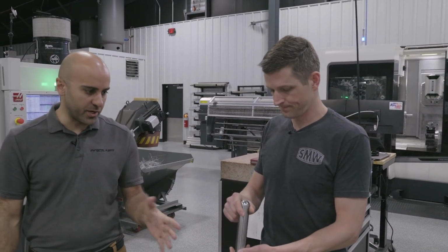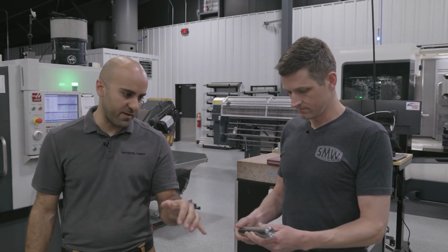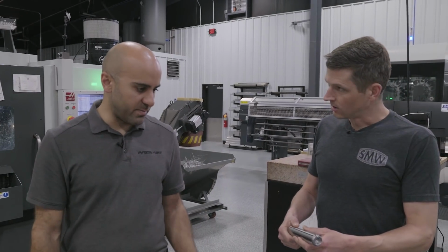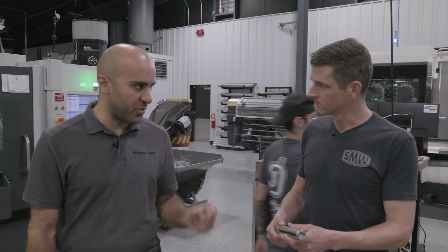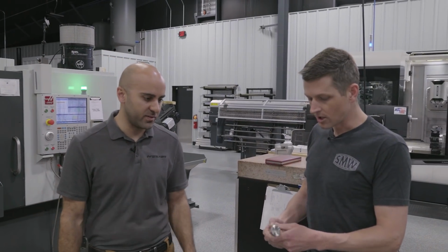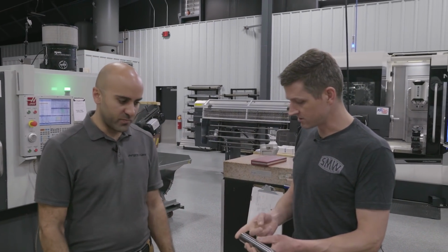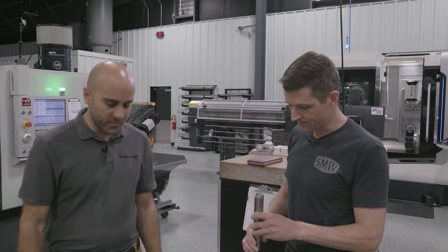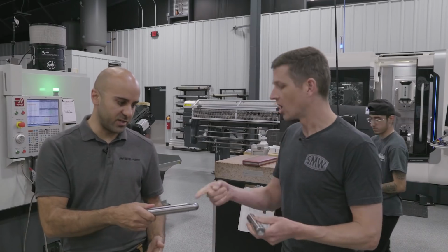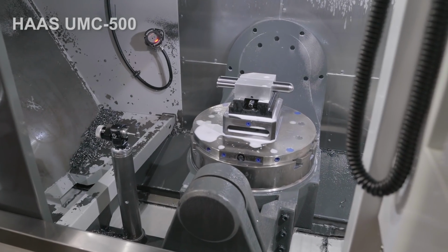Got it. So the turning work, these are Thompson shafts. So this is 62 Rockwell. Holy cow. Case hardened, about 100 thou thick case on there. So almost everything we're doing is through the hard stuff. You're not touching the OD here though. Nope, just that and that end. Yep. Got it. Then later they go into the UMC to get all the mill features done on them.